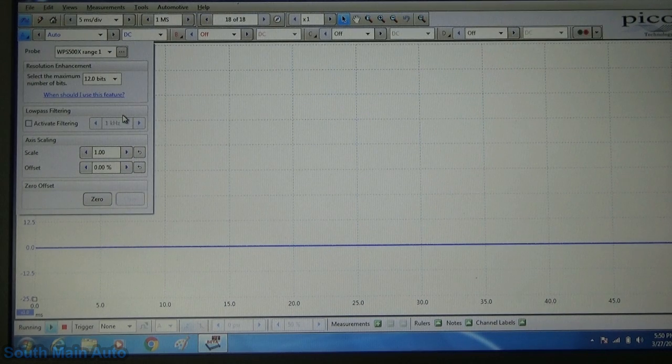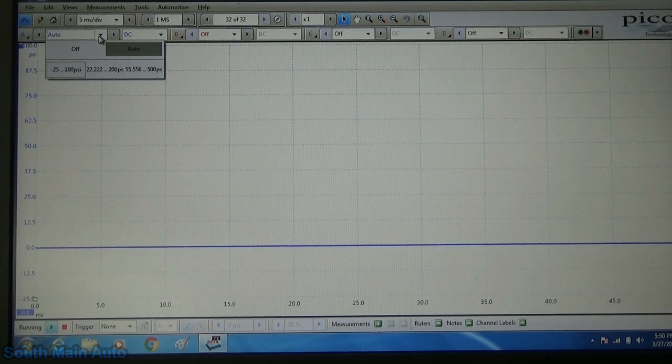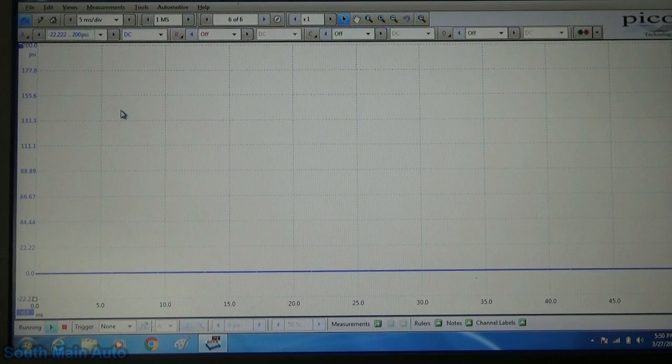I can never remember the ranges. So range one is, what do we got? Minus 15 to 500 PSI. So that is range one. We do want range one. Select that. We're gonna have running compression. We're just gonna start right here.